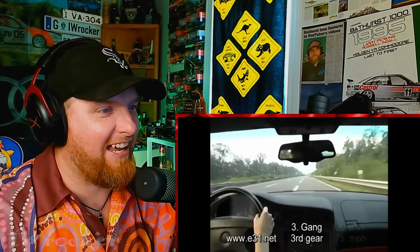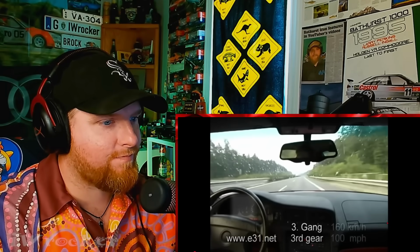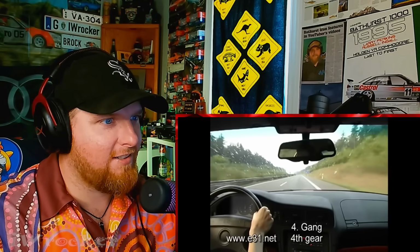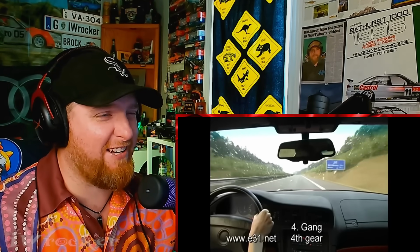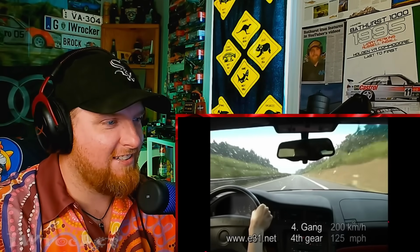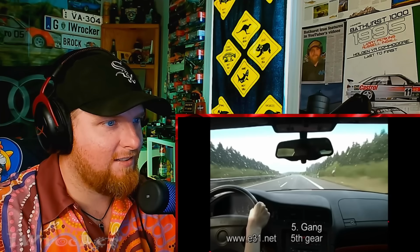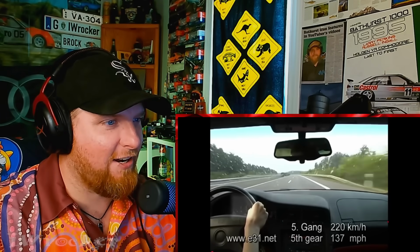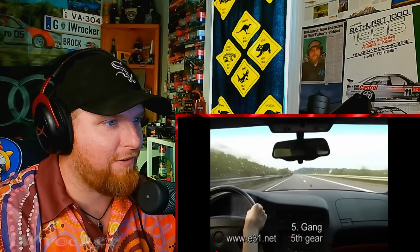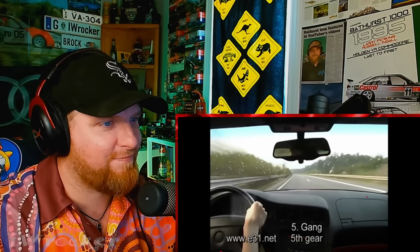Oh, hell yeah. I can't believe that you just legally do this on the road. Oh my God, how freaking awesome. This thing sounds great. Look at how beautiful the road is too. So smooth, well marked.